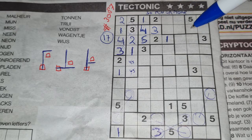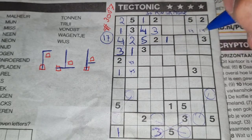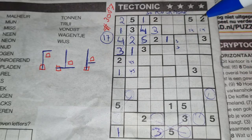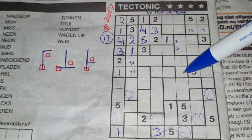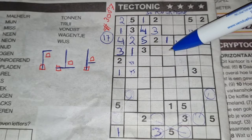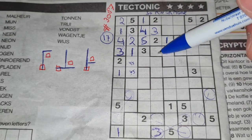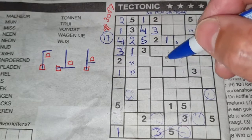Then 2 boxes left in this area for numbers 1 and 4. Let me mark those 2 boxes 1 and 4. These 3 boxes surround the 3. Can it be a 3? So the 3 could be here, could be there. These 2 boxes can be a 3. That box cannot be a 3, and also this box cannot be a 3 because we have a double 3 there. If I fill a 3 here, I cannot place any 3 in one of those 2 boxes. So this box can be 3, that box can be a 3, those 2 boxes can be a 3. So 1 box left for the 3 should be there.